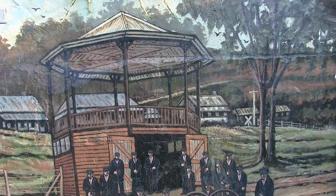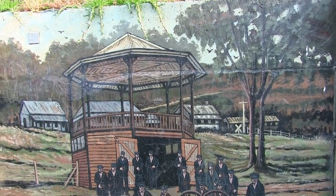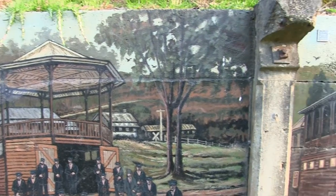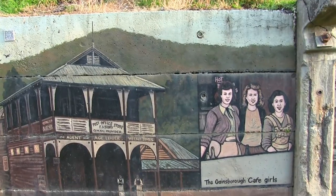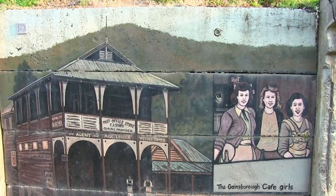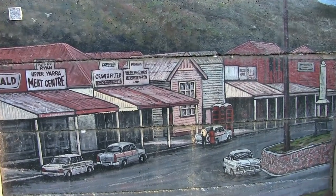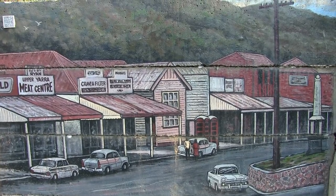It's a shame that the bandstand is not there. That was great. Well, that's just along here, a bit where the park is. And they had the fire brigade, they kept their equipment under there. The Gainsborough Cafe. The Gainsborough building is still there. It's next door to where you bought the chicken the other night. That used to be a beautiful building. I love that.